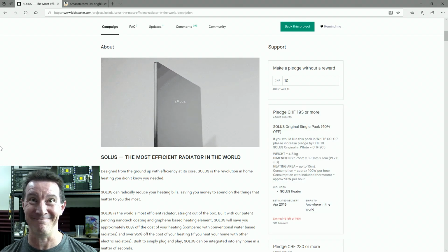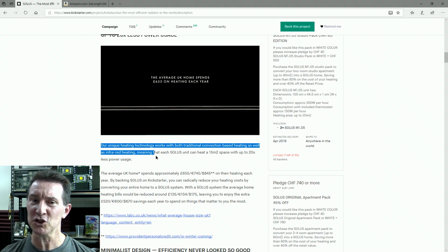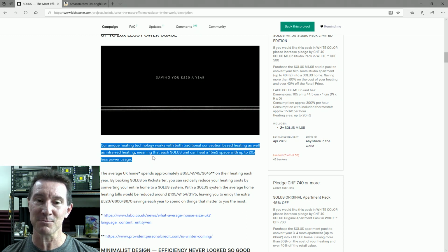Our unique heating technology works with both traditional convection-based heating as well as infrared heating, meaning that each Solace unit can heat a 15 square meter space with up to 20 times less power usage, because it is a much lower heat radiator.